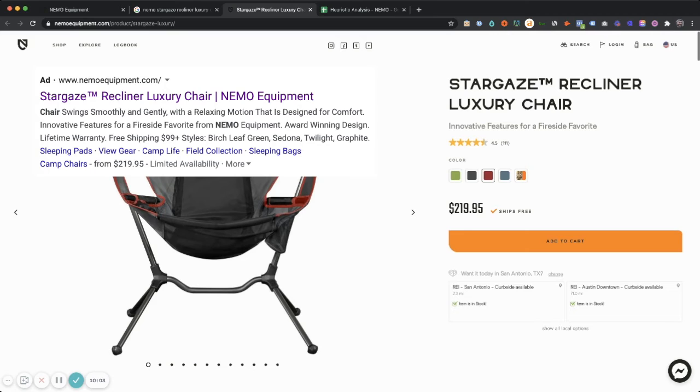Award-winning design, lifetime warranty, free shipping, $99 plus. Styles: birch leaf green, Sedona, twilight, and graphite. Now, as we look over here at the actual page that we land on, which is their product page, there's not much of a message match here. I think we've got the word NEMO, that's the site, Stargaze, and recliner chair. So there's only a few words that are actually matching.